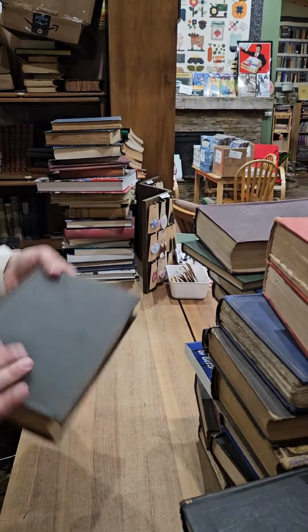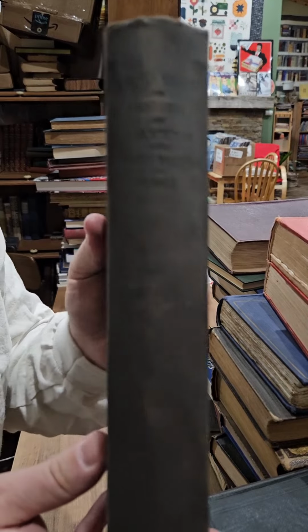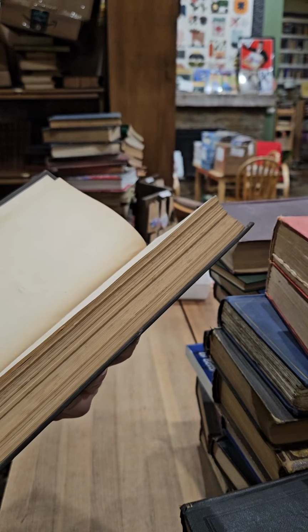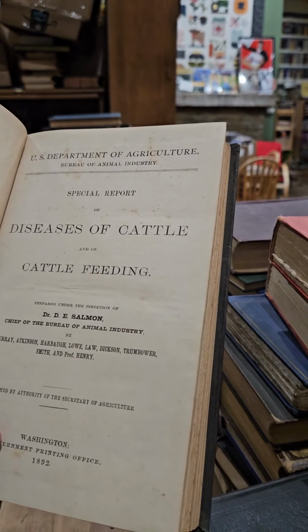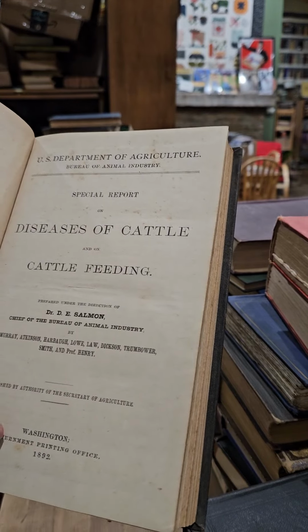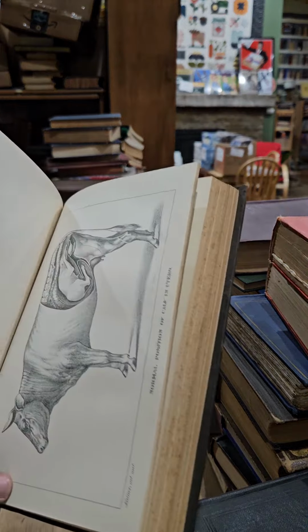All right, last one. Special report on the diseases of cattle and cattle feeding, 1892, by the USDA. Special report on the diseases of cattle and cattle feeding, prepared under the direction of Dr. D. E. Salmon, 1892. Pretty common one, but this one's pretty nice.